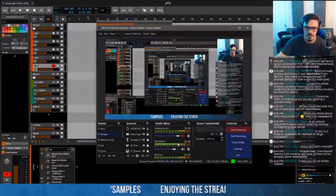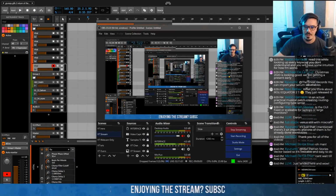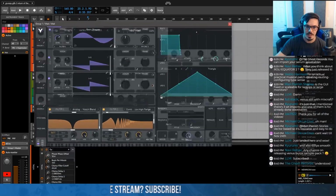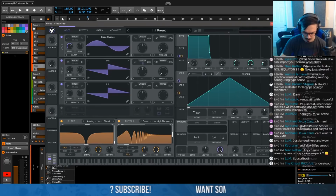GUI fixed or scalable for laptops or large monitors? I believe it's resizable. I think that was one of the first things I tested, but I don't remember. Come on, mouse. You got this. My mouse is probably mad at me for the Chuck E. Cheese song. Maybe that's it. Is it scalable? It is. Because it is vector based, it's fully scalable. And 60 FPS smooth. Yeah, it is one of the smoothest interfaces. It's buttery.